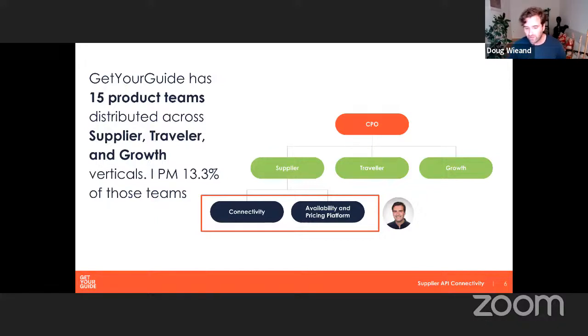So my teams are, broadly speaking, dealing with getting and storing pricing and availability on GetYourGuide. We do this through interfaces. We do this through other automated means, which I'll get into in a second. But that's sort of what I do. I'm the availability and pricing product manager at GetYourGuide.